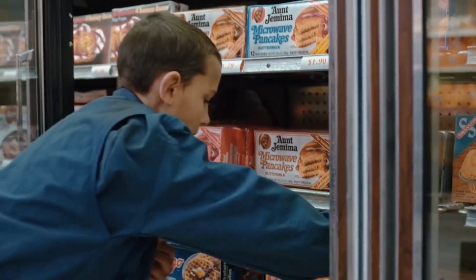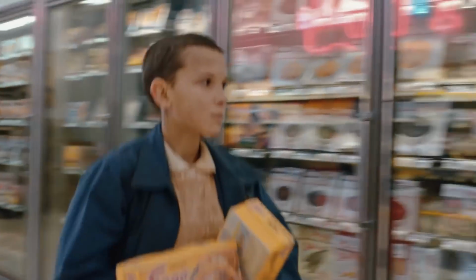Sure. And the last thing is Eleven is obsessed with Eggos. It is the only thing that disarms her, so you know I had to cop them from the grocery store. And that is the literal entire outfit. You just have to go around like this. Super simple, easy, culturally relevant.